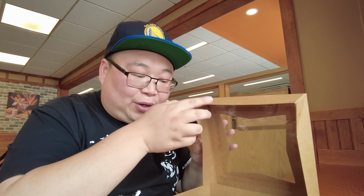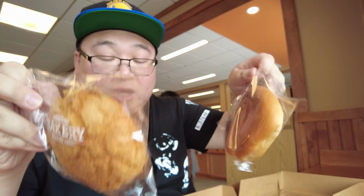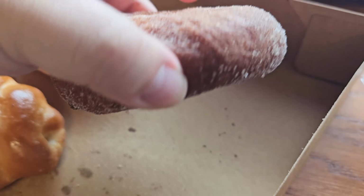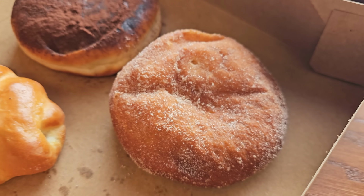Okay, trying out the bakery items. So these are little wrappers, so I can try them in a little bit. But this is the Soboro bread and the custard bread. Let's try the donuts first, because, you know. So apparently the Anko one is this one right here. That's the Anko donut, which is a red bean, I believe. So it's spelled ANKO. It's a red bean for $4.50. Filled with sugar on the outside. So here's the bottom of it. Sugary, very popular according to the guy.